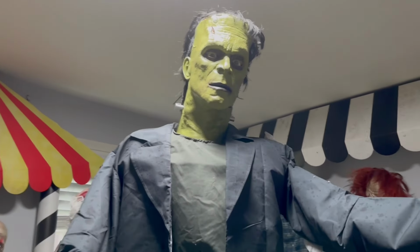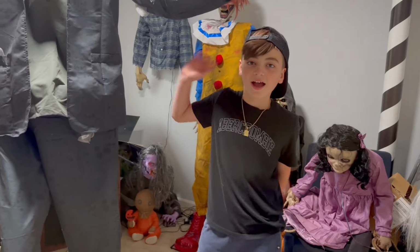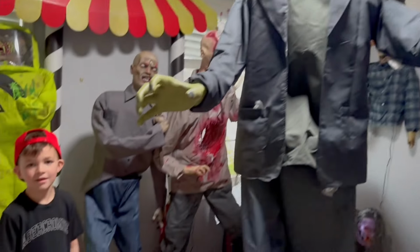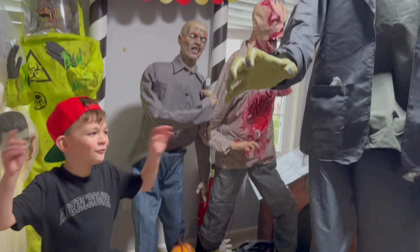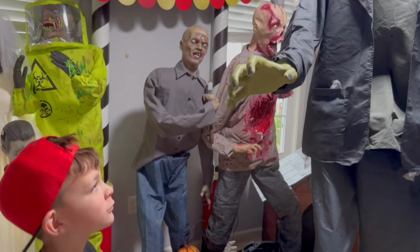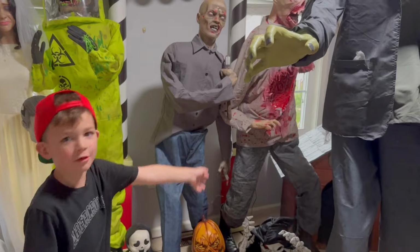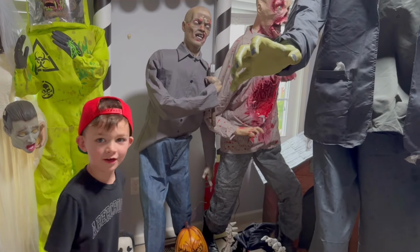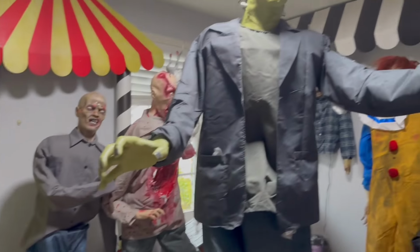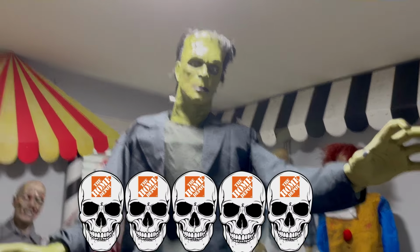It is skull time. Junior, how many skulls do you give the Home Depot Frankenstein? I give him 5. 5 skulls from Junior Carlo. How many do you give? I give him 5 because I love the people screaming in the background. We should do a laboratory with people running and screaming in the background. Yeah, so you like the audio, which is pretty awesome. I agree. I think this is a 5 skull animatronic.